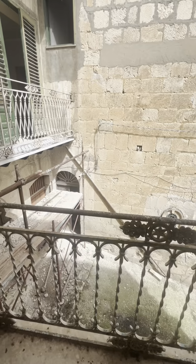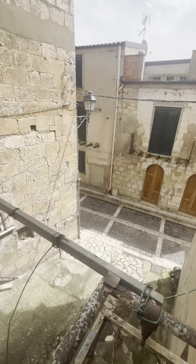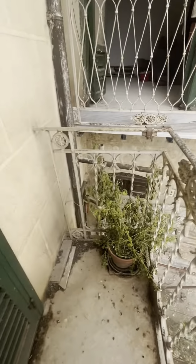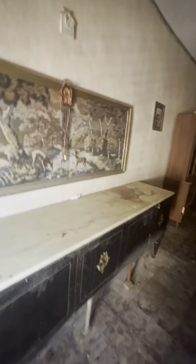And here's another balcony, and seeing the courtyard area again. You could park in that area also, which is super handy. And then mount the TV on the wall for the living room, have a sofa bed, and then some chairs, coffee table, whatever. It's a good amount of space. This house is 82 square meters total.